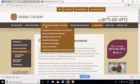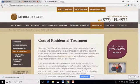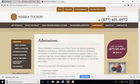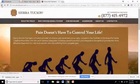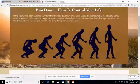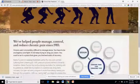All right, so this isn't what I want, but it would be another site if I was being a service provider that I might set up. So you can see in this industry, pretty traditional looking websites. I guess that would be my first observation. I do like this, pain doesn't have to control your life, because that's how I feel. Looks like, again, they're focusing on back pain. This whole thing is about back pain, but they've got back, brain, feet, hands.